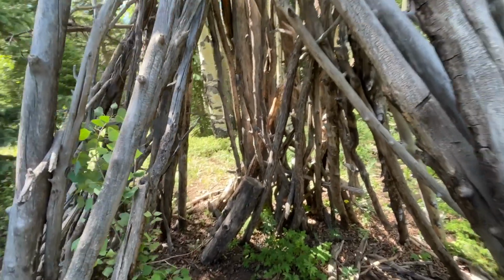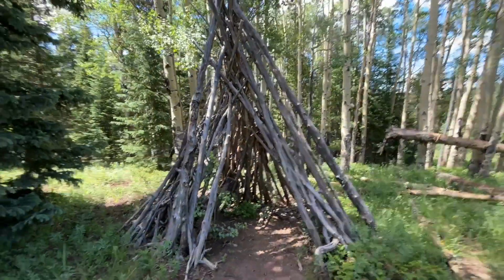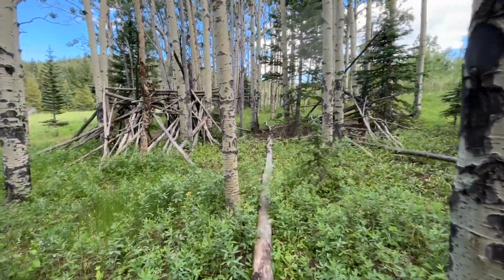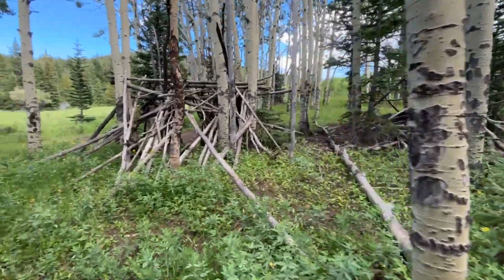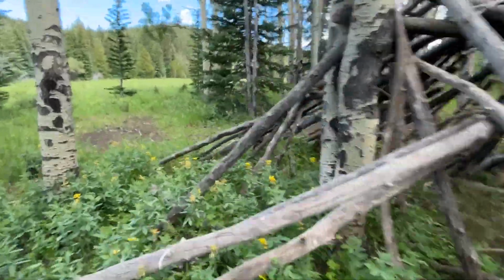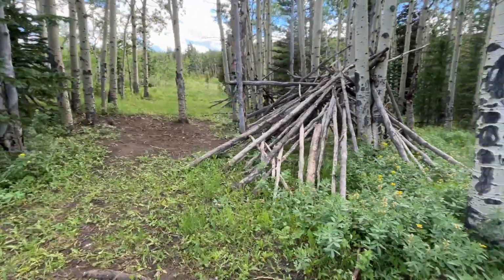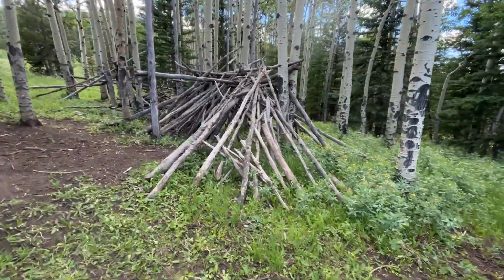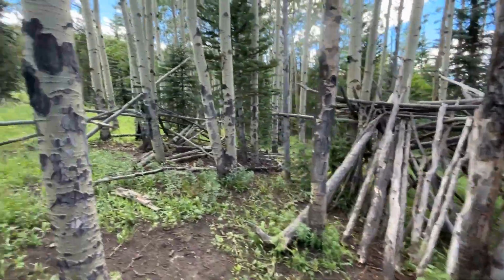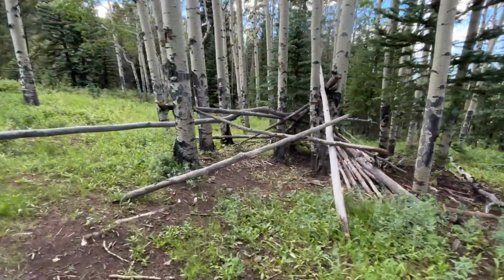Still, I wonder how long this has been here. Probably for a while, but good stuff, man. Dang, look at these on the way back to the car. Getting close to the road, but still finding structures. Totally amazing. I just can't believe it. Gotta be getting close here, but just like structures galore.